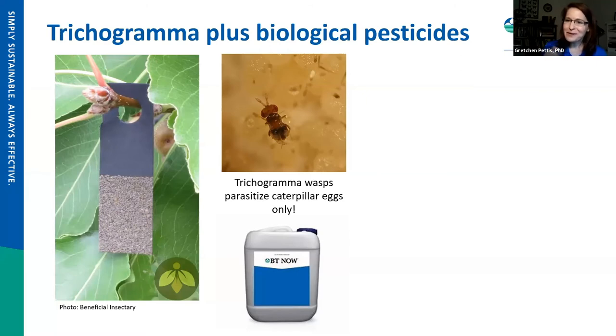These trichogramma have this amazing sensitivity to finding these eggs. They're going to crawl all over your plant, lay one of their eggs in a caterpillar egg, and it basically stops the life cycle. Then you can follow up after maybe 4 or 5 days with your BT applications. You put out one per acre, and I think we calculate it comes out to about $8 or $9 an acre. So it's not a super expensive option for you.